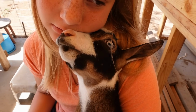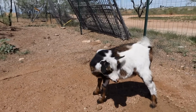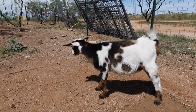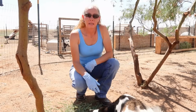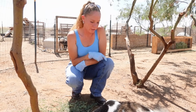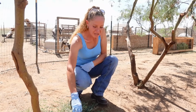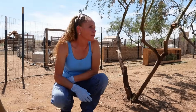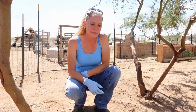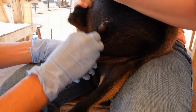Good boy. Now we're gonna give you a new pen to keep your mind off of it, okay? There you go, mister. So this was the pen that the little doelings were in, but since they're with the herd, we're just gonna let the bucklings come in here. And there's just a little bit of extra growth and things like that in the A-frame. So it's gonna help keep their mind off of the fact that they've just been banded. And you can see it's been like 10 minutes and he is doing just fine. Okay, we're gonna clean him up.